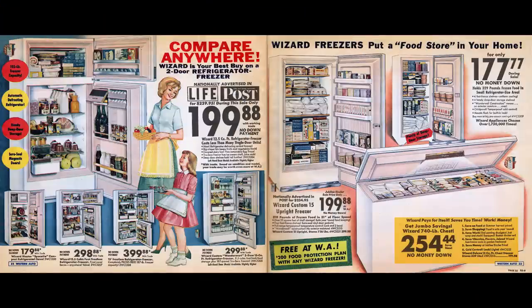Well, I suppose you are not surprised to see refrigerators and freezers here. Well, I am. I just can't get over the immense variety of stuff this store sold. Wizard refrigerators. It says here they come with a $200 food protection plan. I can guess what that is, and I guess you can too.